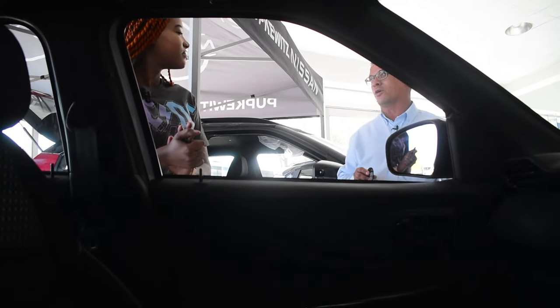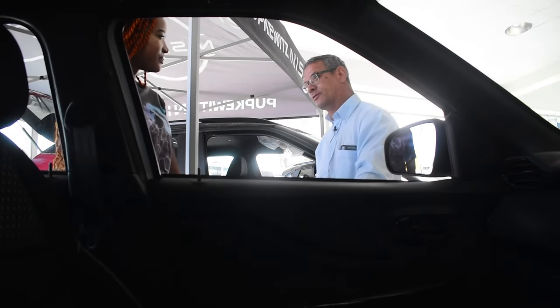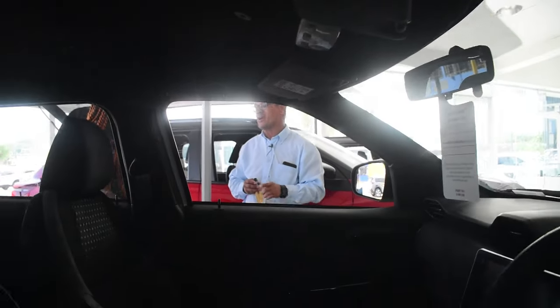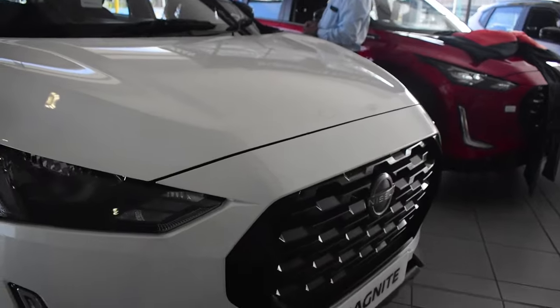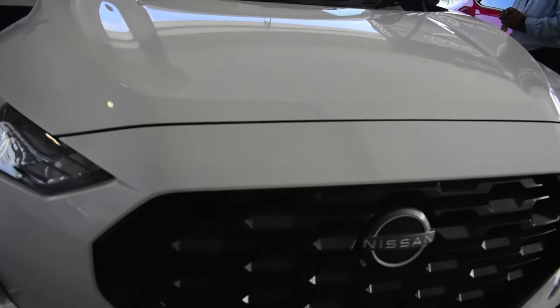And what makes the Magnite itself, not the Kuro actually, so good is the ground clearance. If you can see this, the ground clearance on this car is about 205 millimeters, which is quite high. It's quite good on gravel roads. It's not a 4x4, but you can drive on gravel roads because of the high clearance. It also helps avoid getting it scratched when you're parking sometimes and you don't catch the bumper nicely. So at least with the ground clearance, I actually like that.